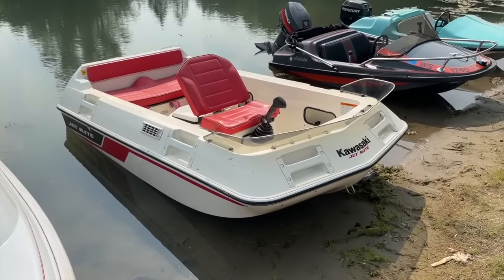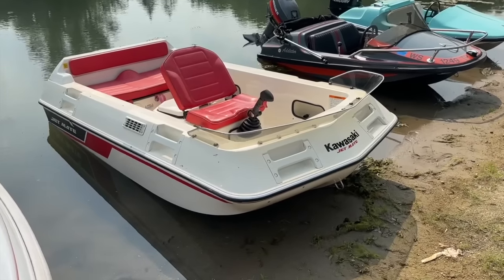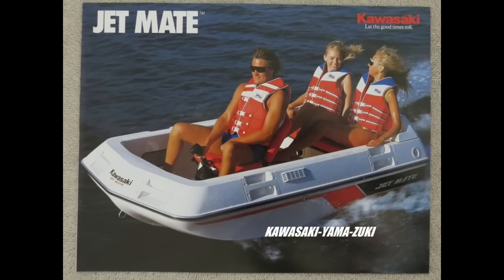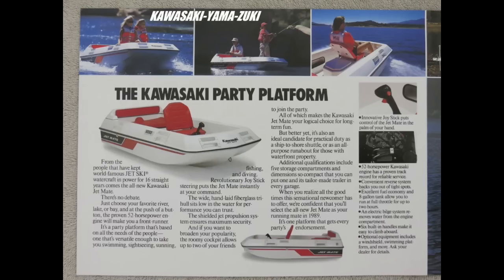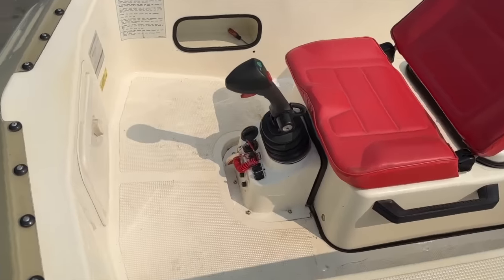So this is the Kawasaki Jetmate. This is 1990. Kawasaki came up with this boat. It's a 650cc inboard jet drive, and you control it like a joystick, like a video game. Check this out.